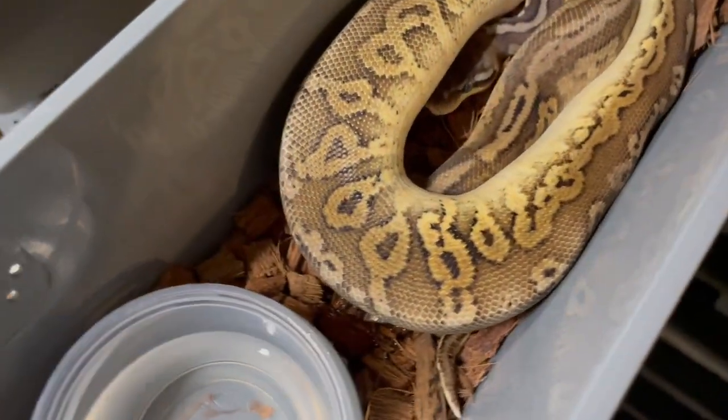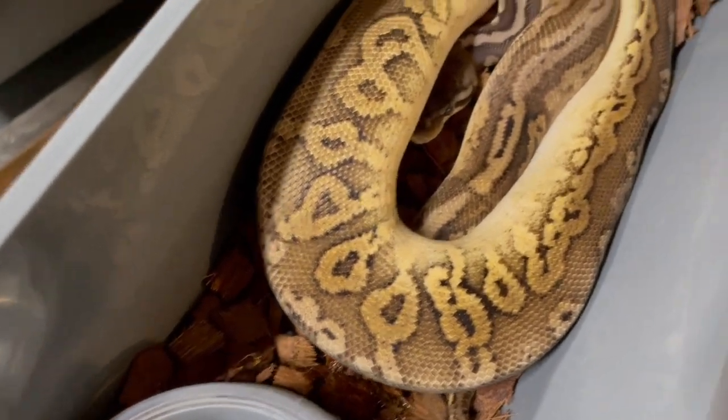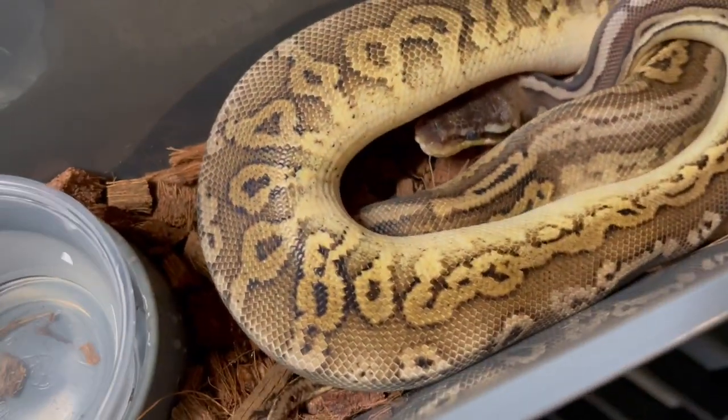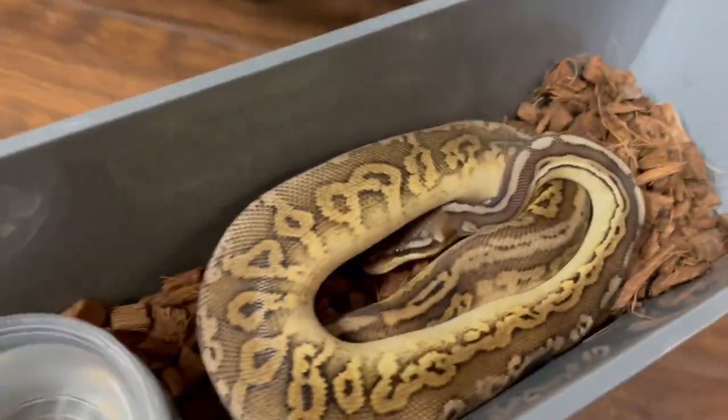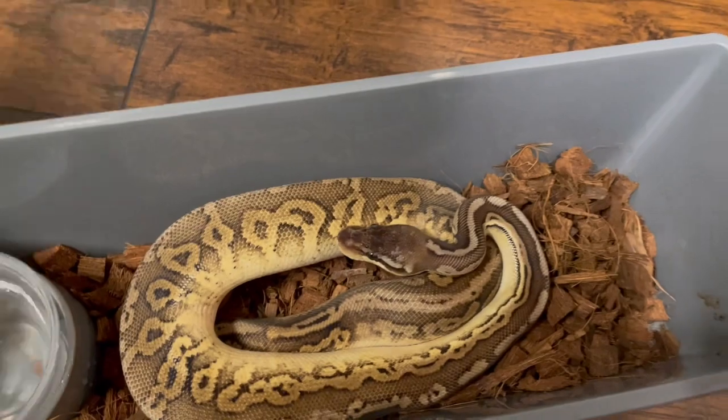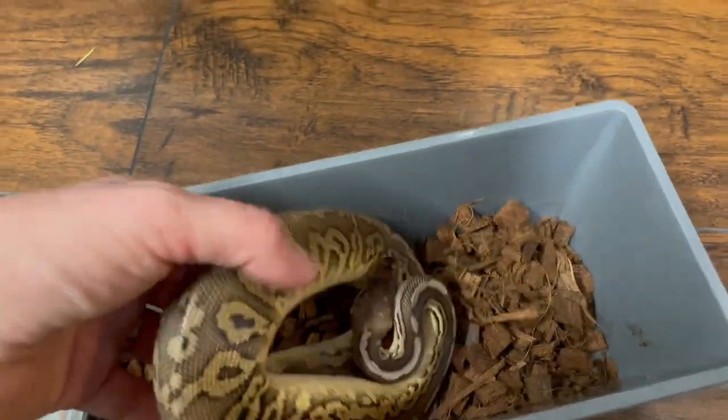Very beautiful snake. See the pattern washes out towards the bottom. Let's see if we can show you guys. Yeah, I know, this one just shed.